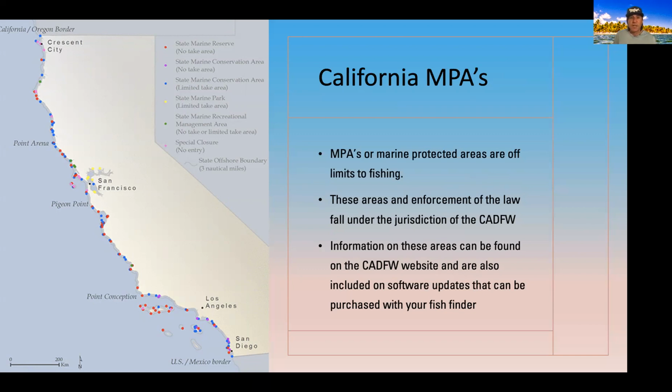Because if you're there, you might think, oh man, I'm in this great spot, I can't believe nobody else is here. Well, there's probably a good reason for it. And when I say everybody else, I'm not talking about personal watercraft. I'm talking about commercial boats, private boaters, things like that. So just something to keep in mind.